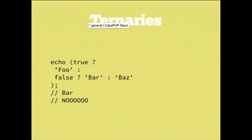All right, next up, ternaries. So you've got this ternary. You're like, oh, I'm going to nest some ternaries. Just don't do that, ever. They never work. Every time you see someone nesting a ternary, tell them to stop, put the keyboard down, figure out a different way. And that's all I got.